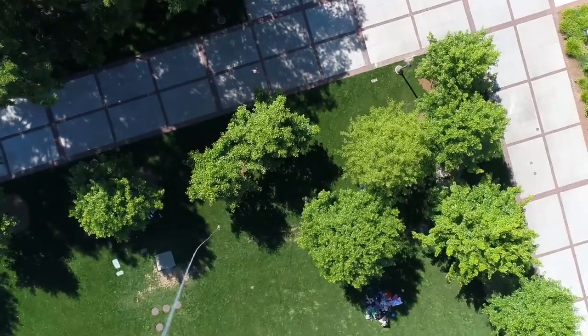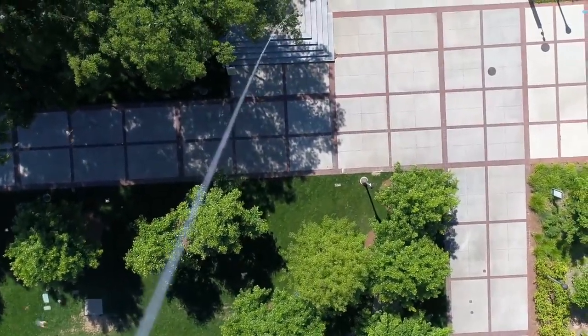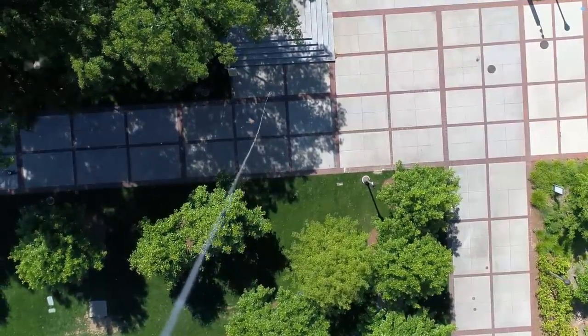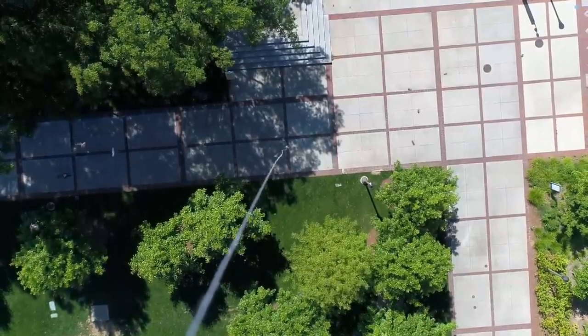Video was done during COVID. That's the only reason why I was able to fly there. Flying a UAV, there's lots of rules you have to follow, and you typically can't fly over an area where there are a lot of people without getting permission, which is sometimes easy and sometimes hard to do.